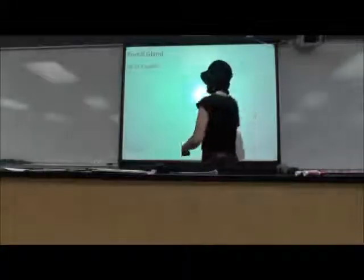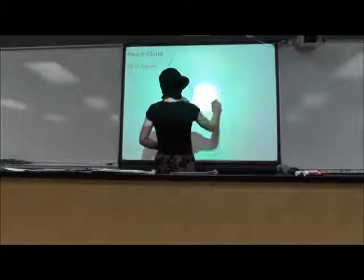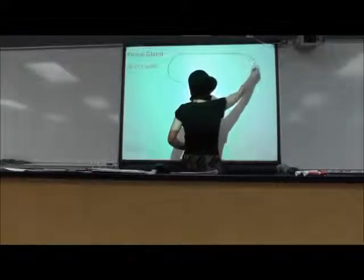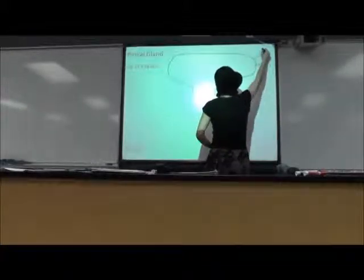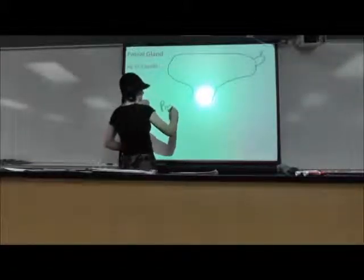So the pineal gland is located at the back of the diencephalon, which is that kind of weird shaped tissue that has the thalamus, the hypothalamus, and the epithalamus. It's kind of found at the posterior portion in the epithalamus. And the cells in the pineal gland are called pinealocytes.